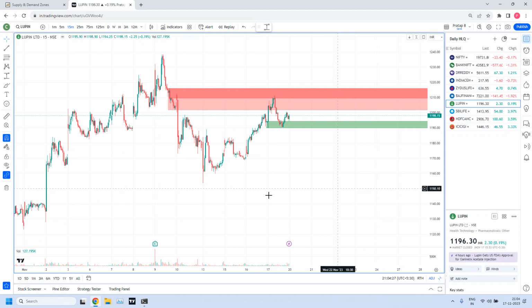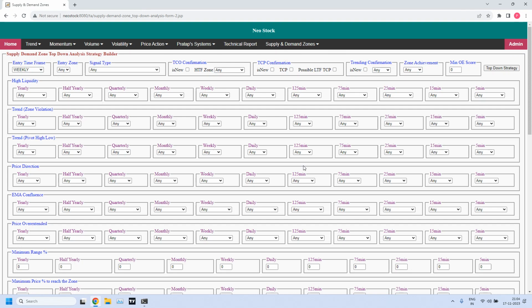Now let us get into the generation of demand and supply zones. Today I am generating weekly reports, daily reports, 75 minutes and 15 minutes. I will give you the timestamps in the video description, so whichever time frame you want to refer to, you can click and directly get into that section. The first one is weekly. Entry time frame is weekly.